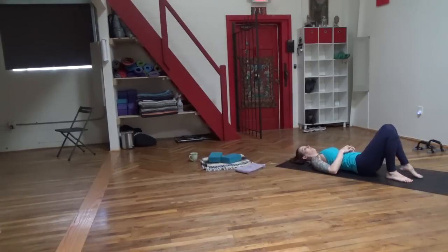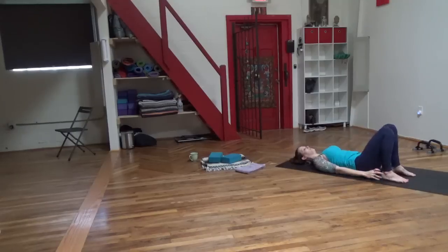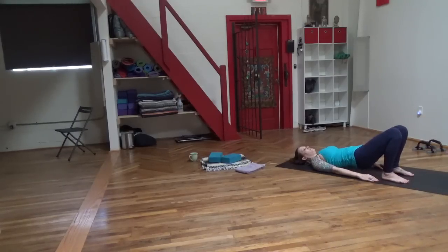Alright, so from there you'll take your right foot back to the floor, right knee bent, right foot on the floor, bring the left foot into the same starting position, fingers reach down to graze the heels, knees underneath ankles, and from there you'll roll the low back into the floor and lift the hips off the floor.